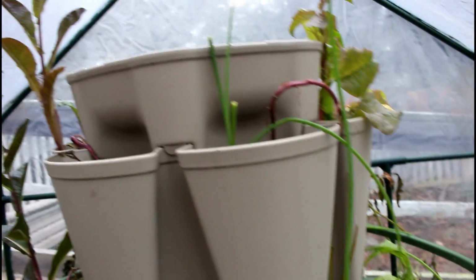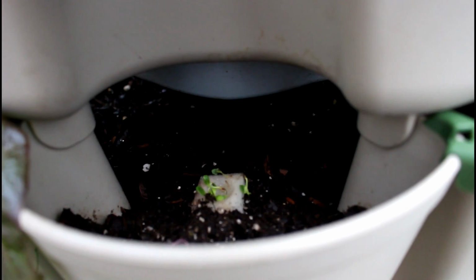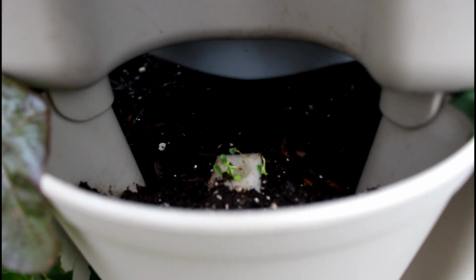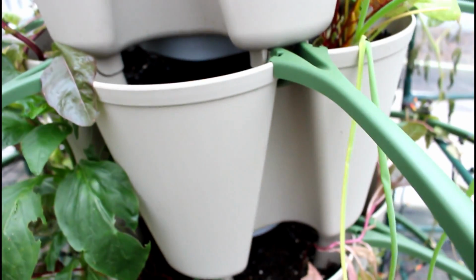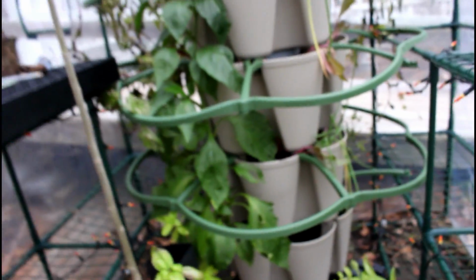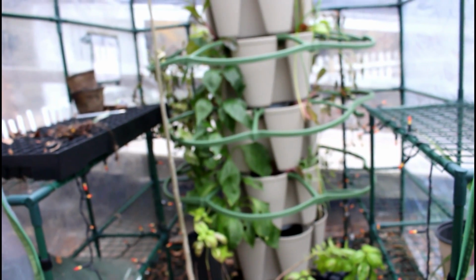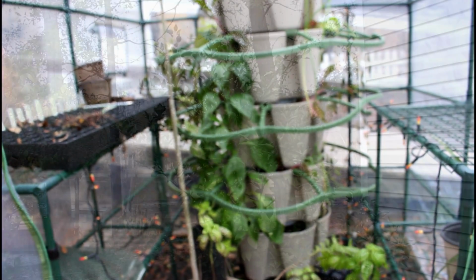Green onions still hanging in there. The little experiment with the grow box stuff, they're still green. I don't know if they'll make it, but we're going to let it try and see what happens. So I still have green in here, but some of it did not make it in the 20-something degree weather.